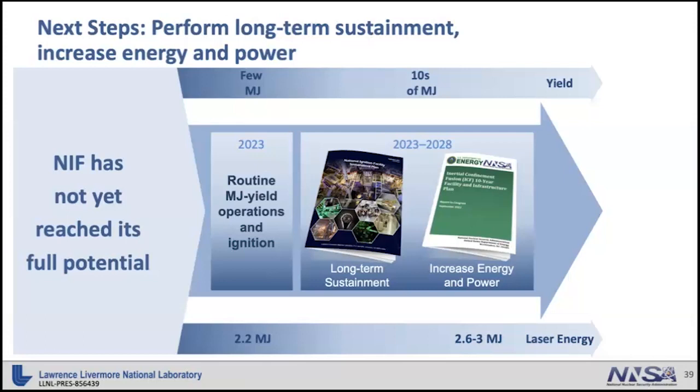No, the capsule isn't uranium. The wall of the cylinder is uranium. That's because we are trying to generate as many X-rays as possible. We use the laser to create this X-ray oven that then implodes the target. High-Z materials are better at converting the laser energy into X-rays than low-Z materials, so you want to use a high-Z material. The highest-Z solid material you can work with is uranium. So that's what we do.